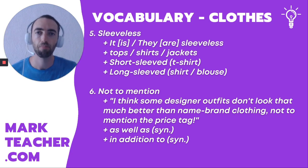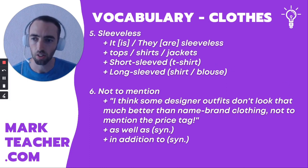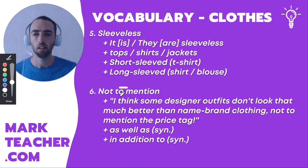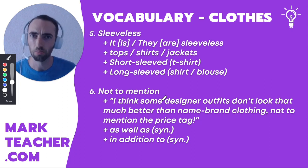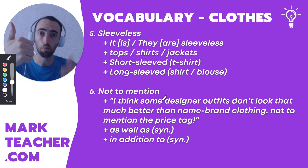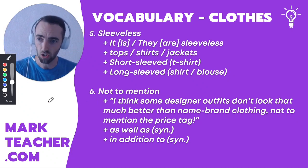Item number 6. Not to mention. You'll probably hear the contraction or the blend of to mention. Not to mention means also, or in addition, as well as that. When you want to make 2 points, 2 positive or 2 negative, you can use not to mention.